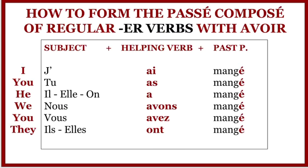Now that you know when to use it, let me show you how to form it. I promised you only have to know one conjugation. All right? Let's start out with ER verbs. So the one conjugation is the one that you see right there in the middle. That's your verb avoir, which means to have, right? J'ai, tu as, il a, elle a, on a. Nous avons, vous avez, ils ont, elles ont. That's what you learn in the very beginning when you start learning French, right?